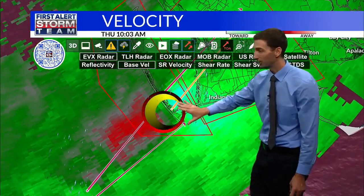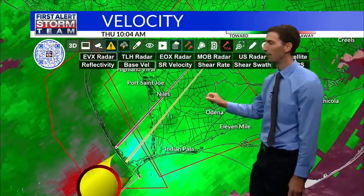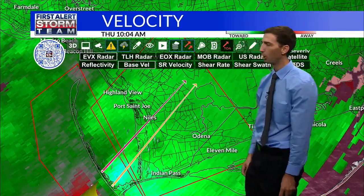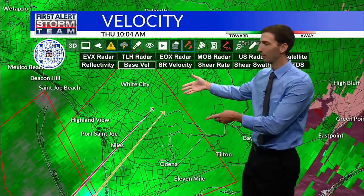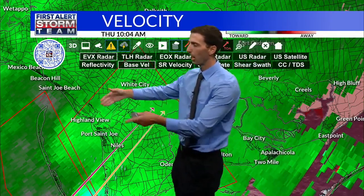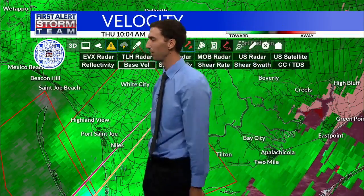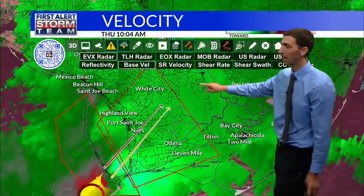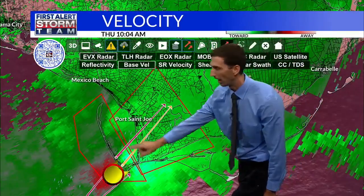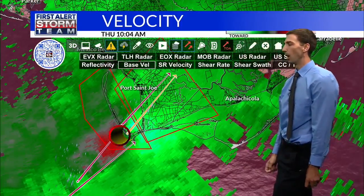So you can see that directly over Cape San Blas at this point in time. It's going to continue to move. If it follows along that track, should move basically just to the south of Port St. Joe and then out into interior Gulf County. So that would be the south side of White City as well. So Port St. Joe, Highland View, going back over to Mexico Beach, St. Joe Beach, actually seeing a little bit of rotation there on St. Joe Beach just offshore, but not nearly the significant rotation showing up that is now working into or back over the water before working back into Gulf County. So overall, that's what we've got going on.